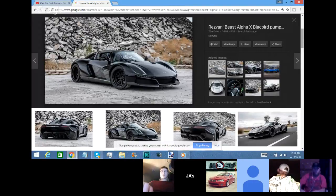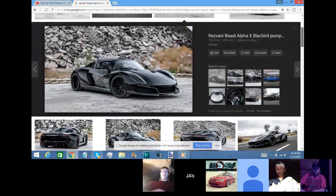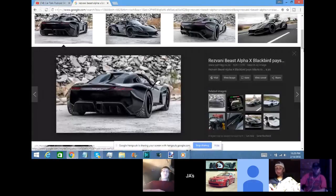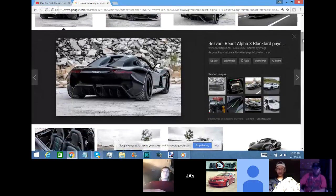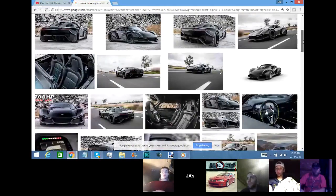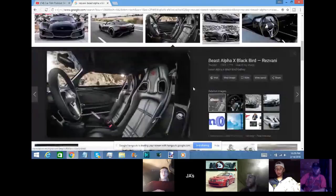And the regular Beast is supercharged and makes 400 to 500 horsepower. So what do you guys think of this car that was revealed? Well, first off, it's beautiful. Personally, I would rather go with a more established brand, like a Lamborghini or a Ferrari, something that has been around for a long time and made a name for itself. I cannot guarantee this car is going to last or be a decent car. Well, I don't think you spend that much on a vehicle to wonder if it's going to last.